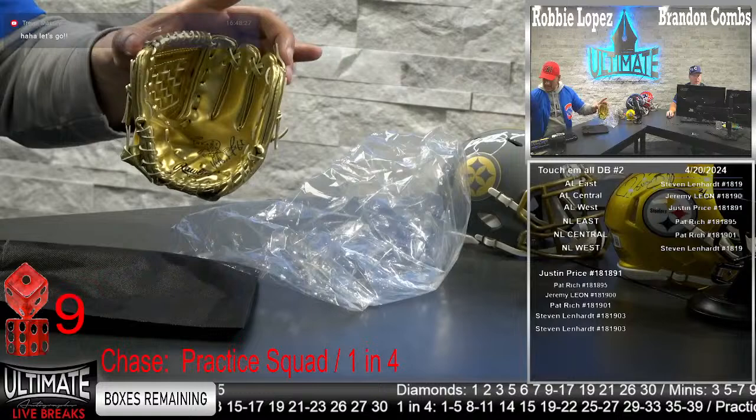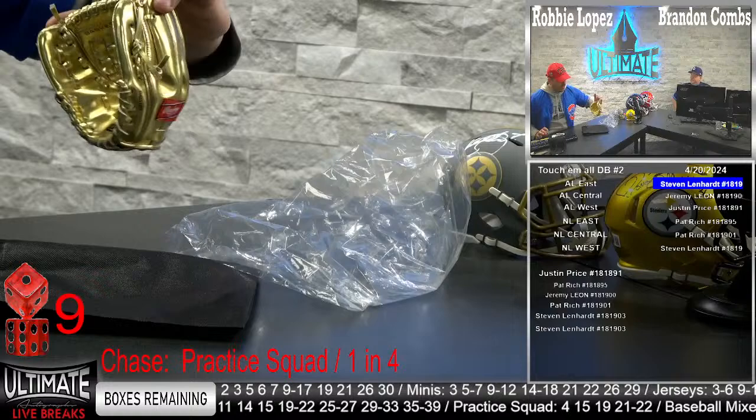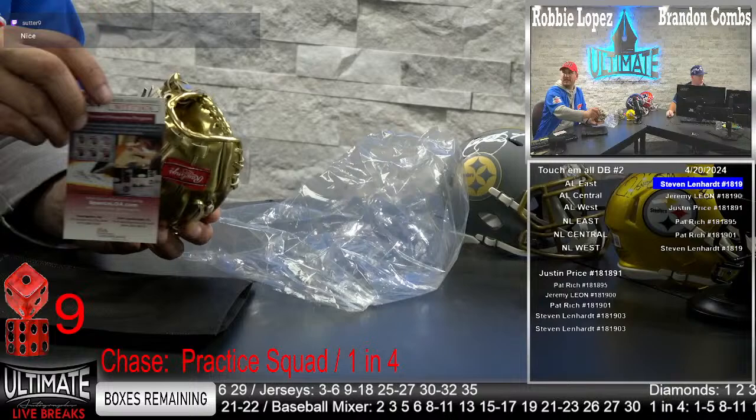That is going to be AL East. Where's Steven? No matter what, it's AL East because he played for the Red Sox, the Yankees, and the Rays. And the Rays. Yeah, I was going to say. Wow. I love these golden gloves, man. Rawlings do some awesome work with this. Yeah, you know, with the helmets, these gloves. There's the GSA cert right there on the back. Comes with the GSA cert card, Steven.